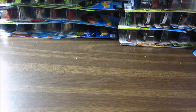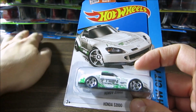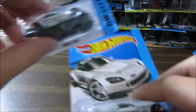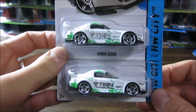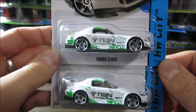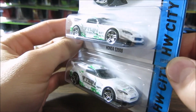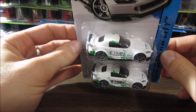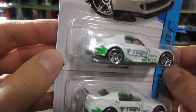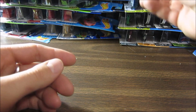Okay, we got those. After that, we have one more Japanese car, and I showed it already to you because there is one right here. I actually got it from two different places, and I didn't have that before, but suddenly, all of a sudden, I got two of these Honda S2000 at the same time. That looks so good in my opinion. Really, really nice things. I love Honda's S2000 in any way. In real life, in Hot Wheels, on the videos, everything. Honda S2000 is one of my favorites.